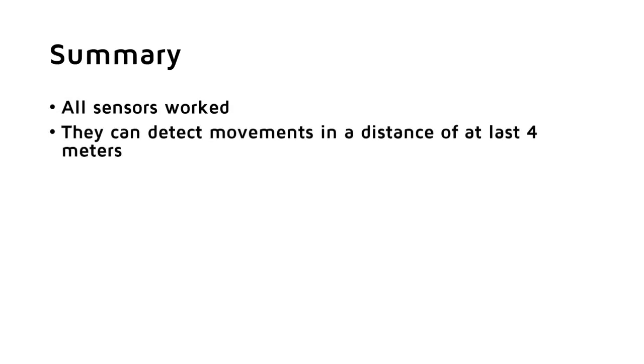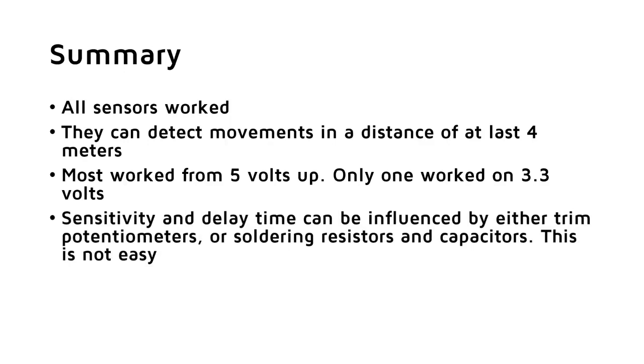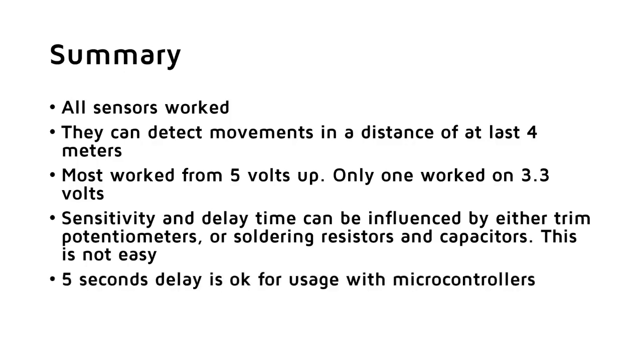Summarized, these cheap and small sensors all work. They can detect human movements in a distance of at least 4 meters. Most of them work from 5 volts and up. Only one worked on 3.3 volts. Sensitivity and delay time can be influenced by either trim potentiometers, added resistors or capacitors, or by replacing resistors or capacitors. The latter is not easy because the parts are very small. For the usage with microcontrollers, 5-second delay is the maximum. 20 to 30 seconds is useless.